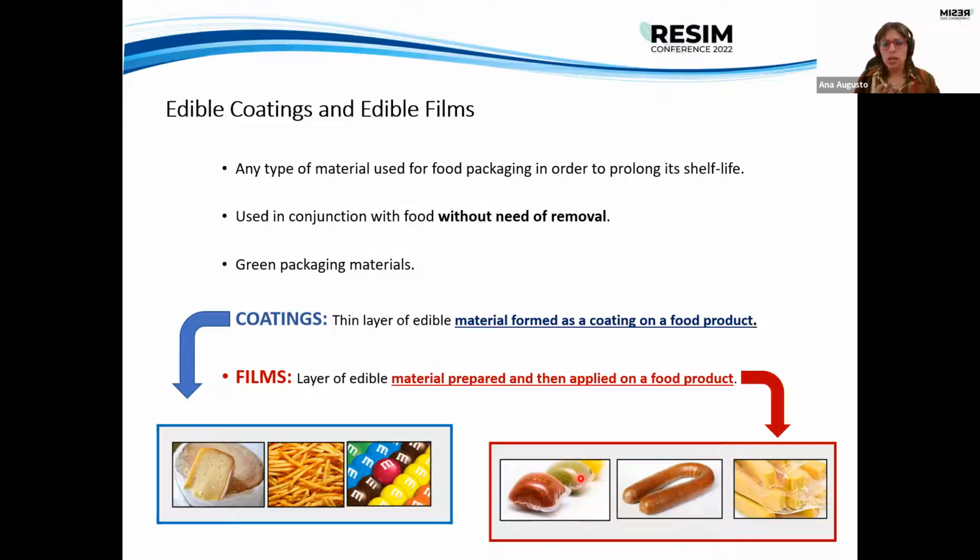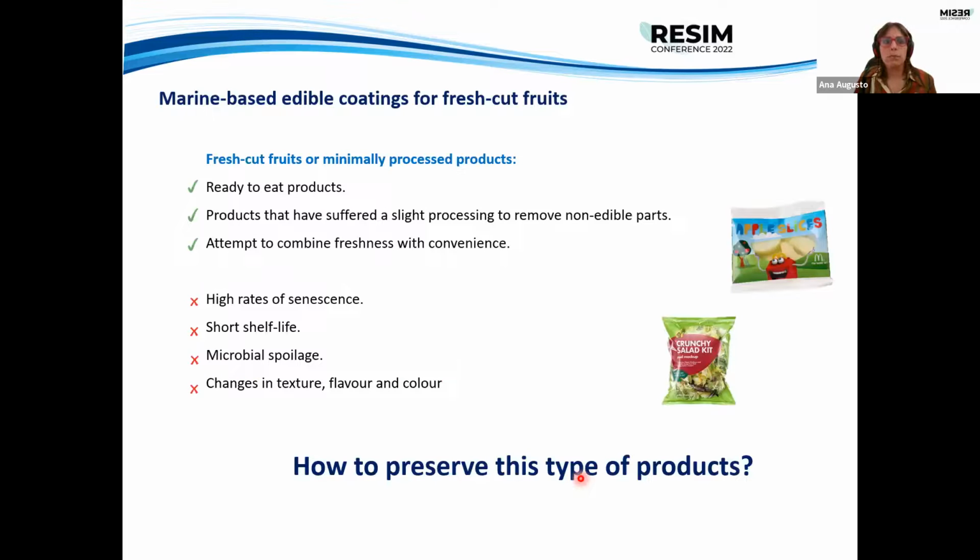And as I told you in the beginning of this presentation today, I will show you two examples of marine-based edible coatings and edible films. And I will start with the marine-based edible coatings that we are developing in our research group. And these edible coatings are being developed for fresh cut fruits.